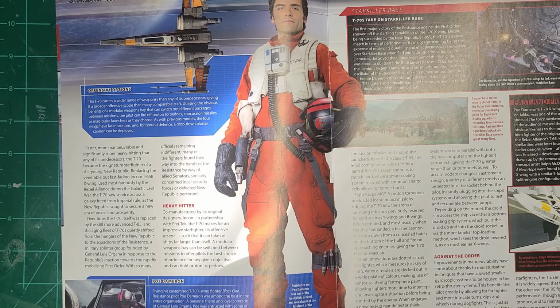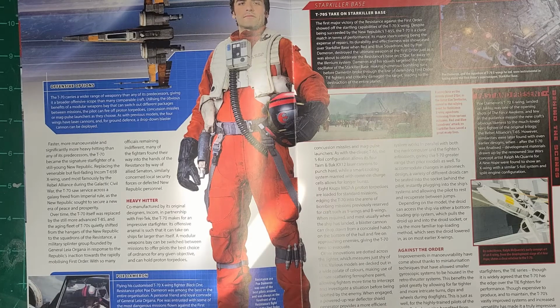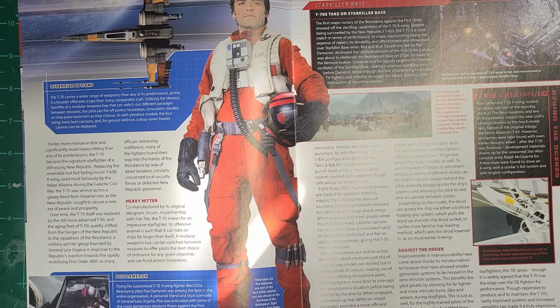Over time, the T-70 itself was replaced by the still more advanced T-85, and the aging fleet of T-70s quietly shifted from the hangars of the New Republic to the squadrons of the Resistance, a military splinter group founded by General Leia Organa in response to the Republic's inaction towards the rapidly mobilizing First Order. With so many officials remaining indifferent, many of the fighters found their way into the hands of the Resistance by way of allied senators, similarly concerned local security forces, or defected New Republic personnel.